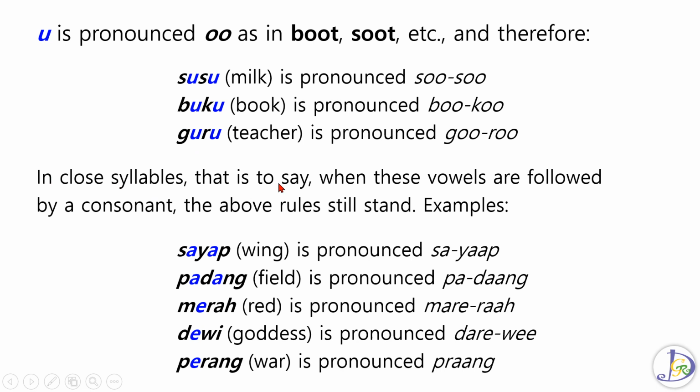In closed syllables, that is to say when these vowels are followed by a consonant, the above rule still stands. In the end is the consonant, so the same rule applies. Like before, S-A-Y-A, saya, but you add P here, it becomes sayap. A vowel, A in the end, but when it's closed with the consonant, it becomes A, no more E. Sayap, wing, is pronounced sayap.